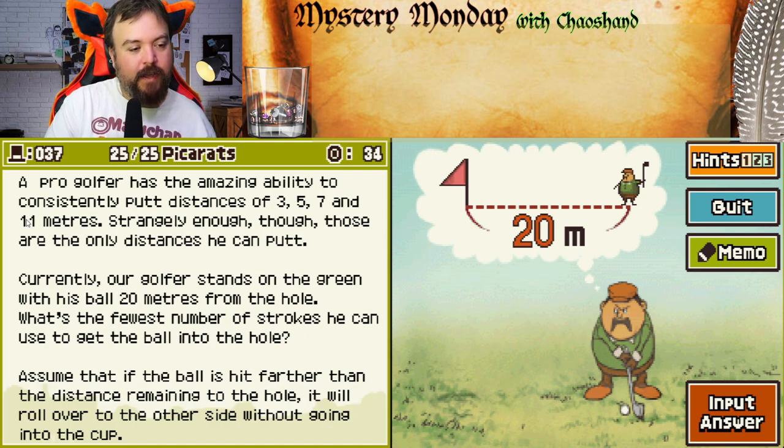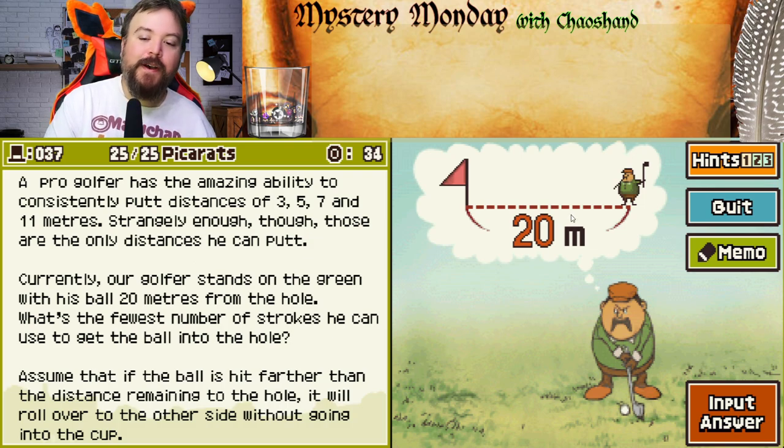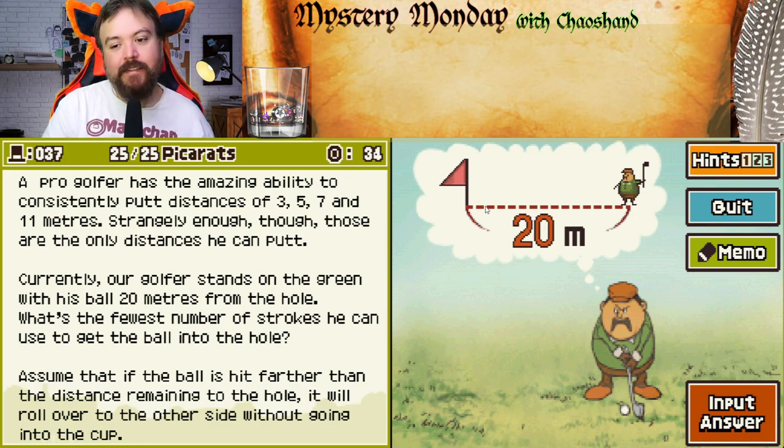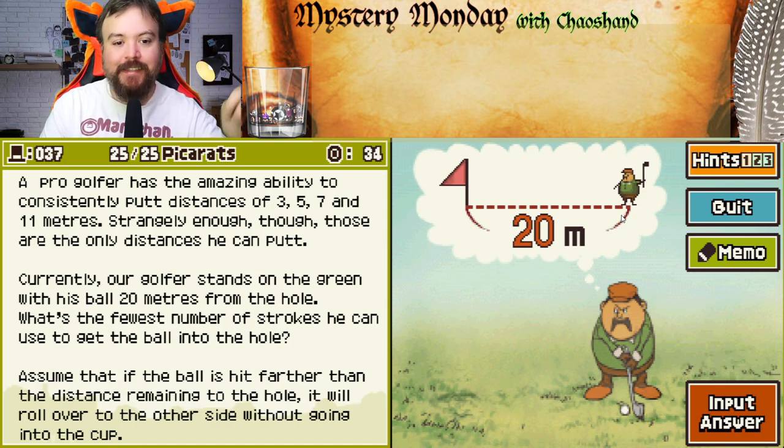Because if he hit 11 twice, it would go 22 meters. But there's something they don't tell you about this puzzle, and I only know this because I had to look it up because I was like, what the heck? But basically, there's a bit of misinformation here. Well, it's not misinformation. The assumption is that you only can shoot the ball straight at the hole. But at no point in this puzzle do they ever say that that's the case.